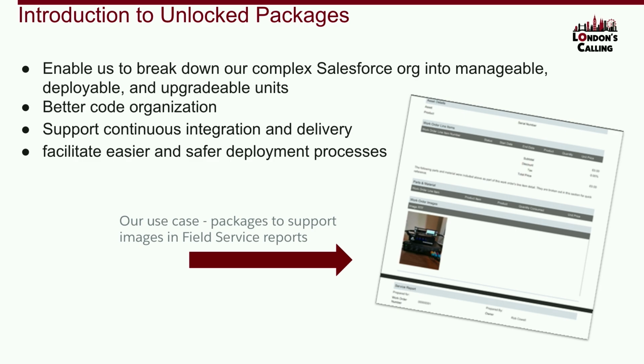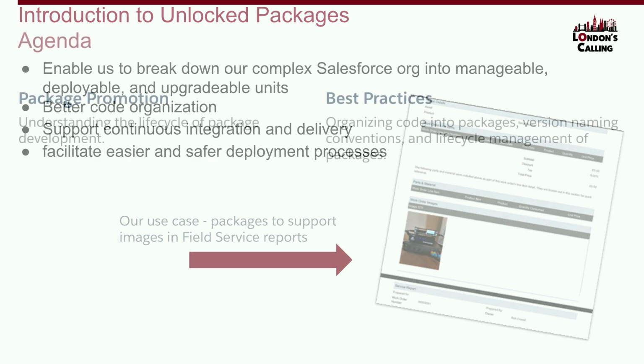The slides moved forward on me, I think. No, I wasn't in the right place.